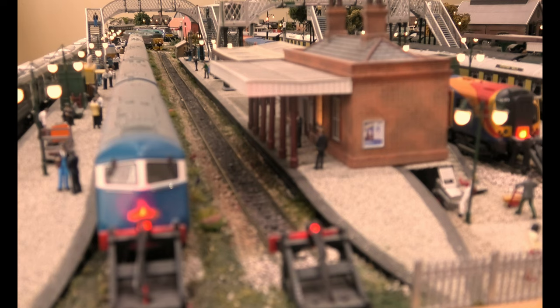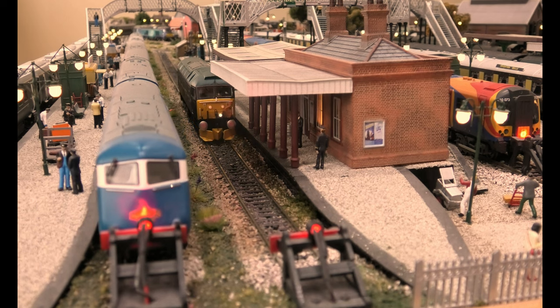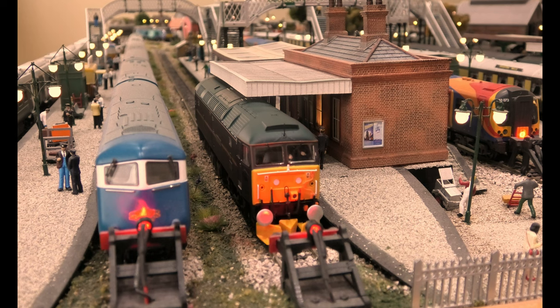Prince Henry is coming into the station to pick up a driver to take the Royal train. It's going to stop for a few seconds, pick up the driver, who will get in at the other end, and it will now leave.